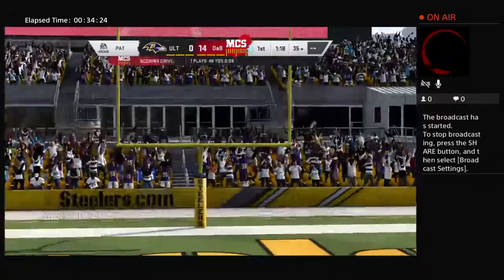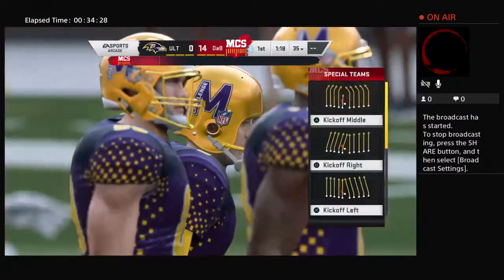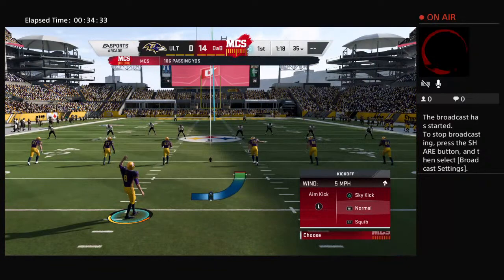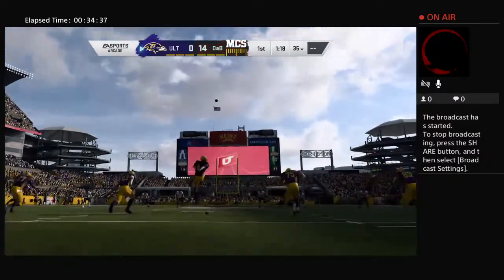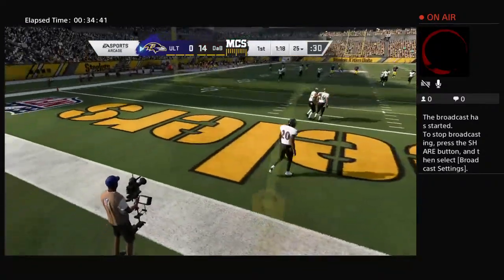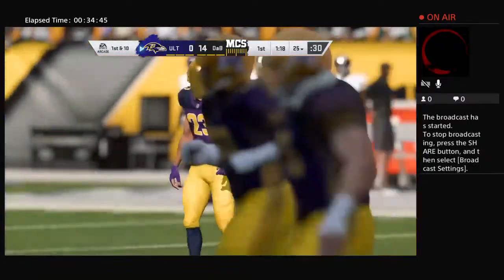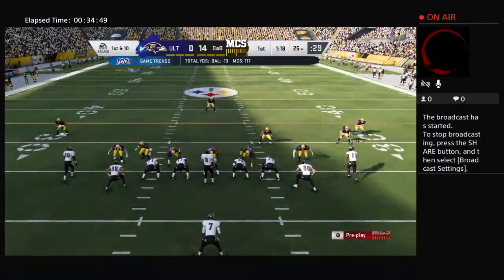Extra point by Stenerud, up and good. And it's now 14-0. And we can break that scoring drive down pretty easily. One play, a long touchdown pass into the end zone. And they will not get a chance to return this one as it's through the end zone for a touchback. And now Baltimore gets set to take the field.